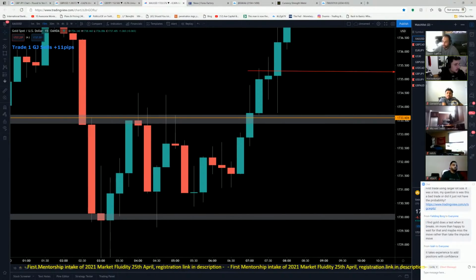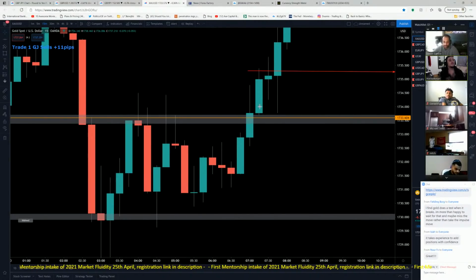So if the spread is around 2 pips, this is what your spread is going to look like. This is what a 2-pip spread is going to be right here, right? Your bid price and ask price right here. Bid price and ask price right here. So if your stop is down over here, obviously it's going to get hit. The spread is going to stop you out all the time.